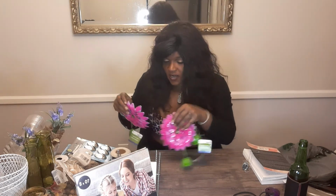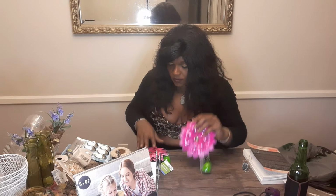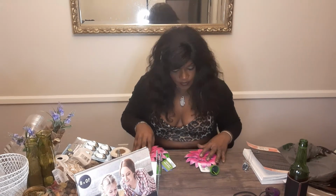These are wind chimes that I picked up. Got 3 of these. I might go back and get some more. But I said I really only want to spend $60. I ended up going $28 over.